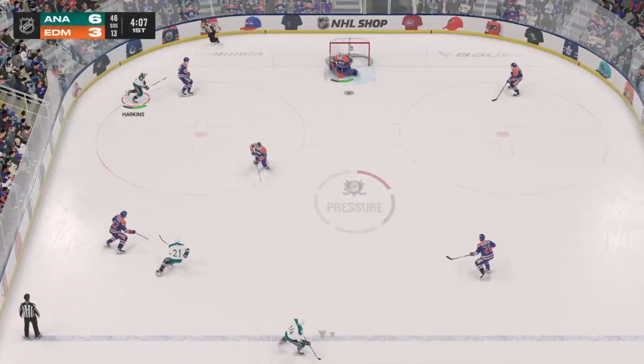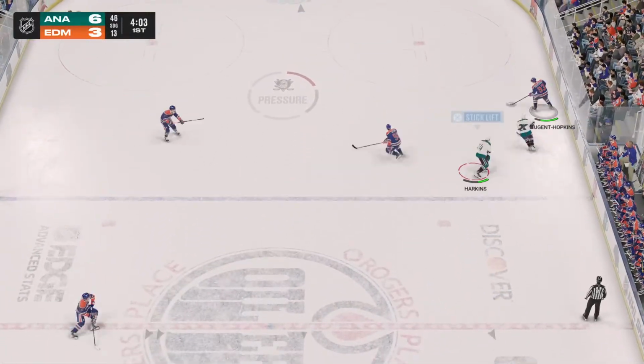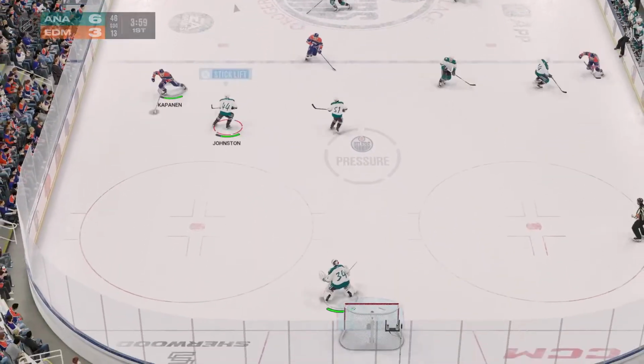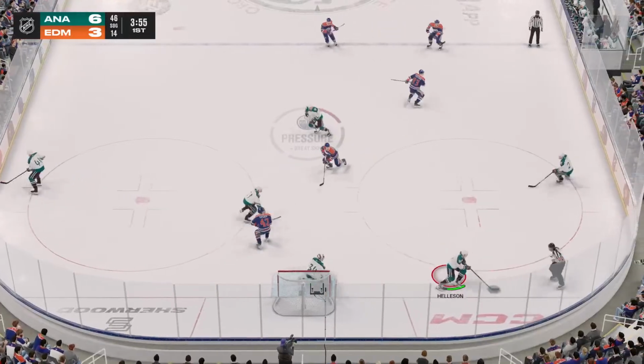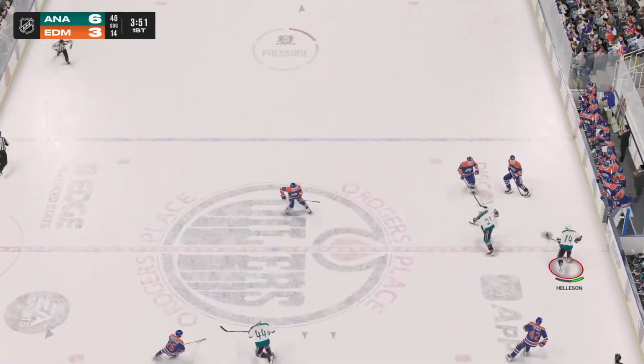The Oilers have it now. They try to maintain possession inside the defensive zone. From the open ice, they gain the line. Shot! Turned aside with a glove by Mrazek. And the keeper's going to play it. The Ducks move it ahead.